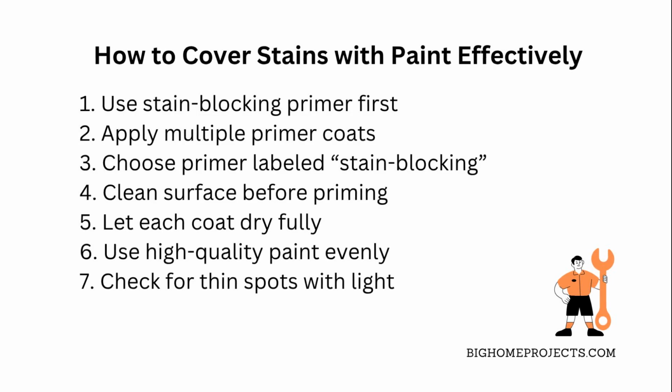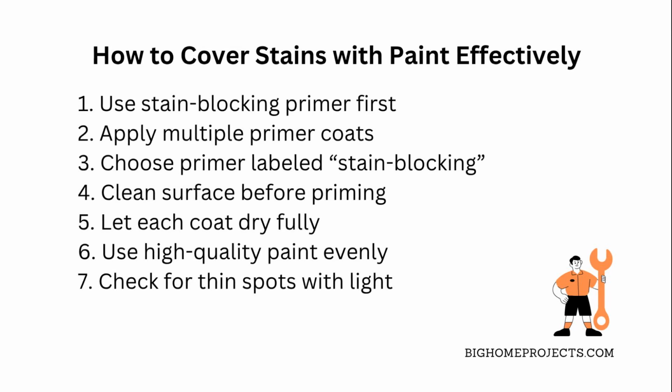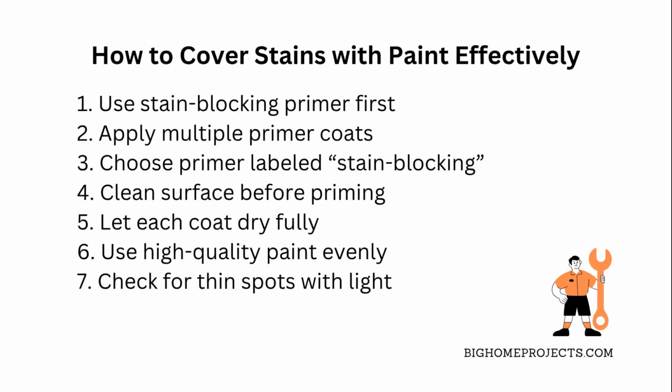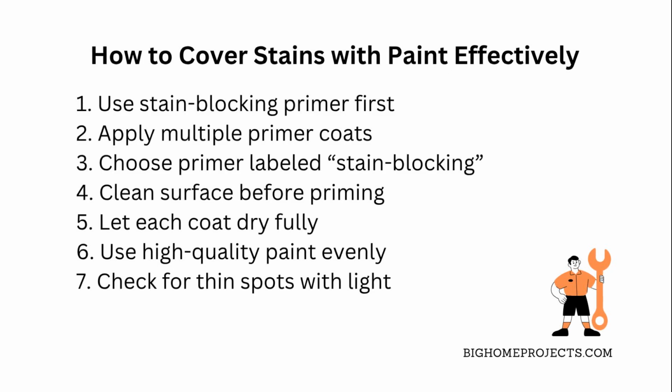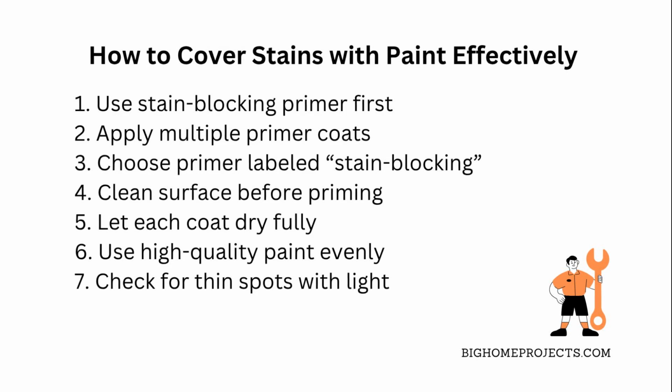When you pick your primer, make sure it says stain blocking right on the label, because regular primer won't cut it for tough stains like watermarks, smoke, or grease. Also, prep your surface well. Clean it with soap and water or a mild cleaner to get rid of dirt and oils that could keep the primer from sticking properly. Let each primer coat dry completely before adding the next one or your paint, otherwise you're just asking for trouble.